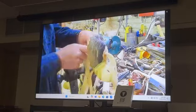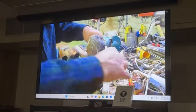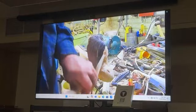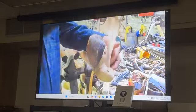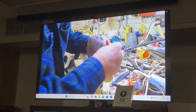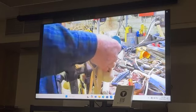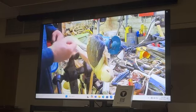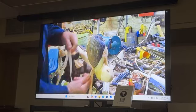Oops, I got a knot here. Let me get that out of there. There we go. And then don't really tie it really tight. You don't really have to, because this rawhide will set up pretty quickly once it's all through here.